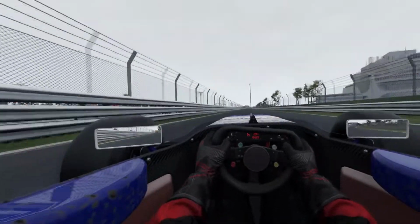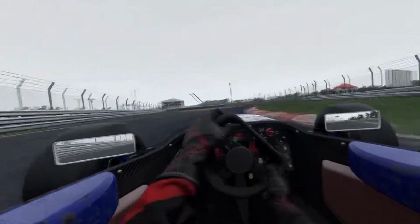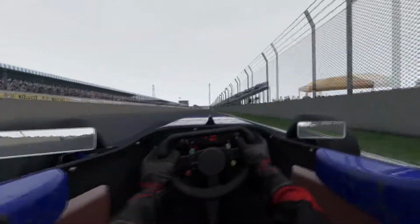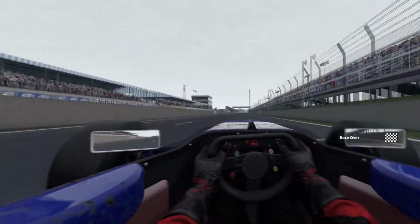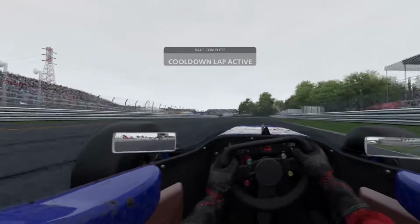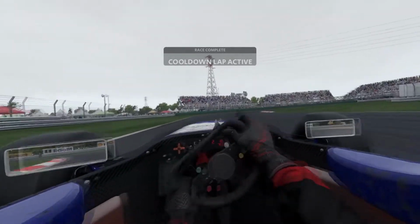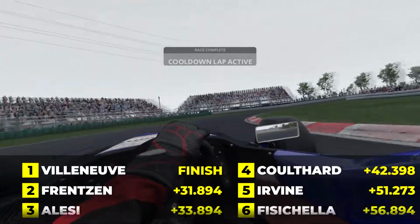And Jacques Villeneuve will now come around the final corner of his home race to win the 1997 Canadian Grand Prix, and with it take the championship lead. And well, we're waiting now for the final results, and it will be interesting to see how the Benetton did with their very late pit stops.